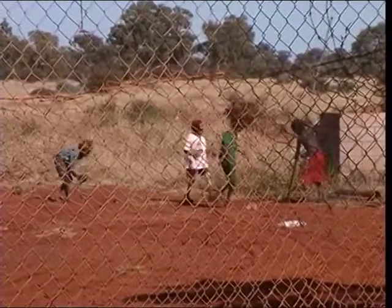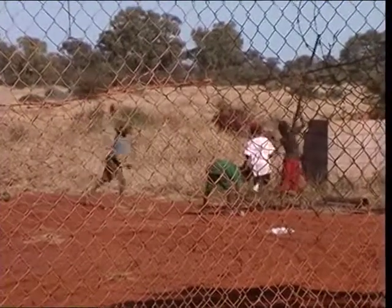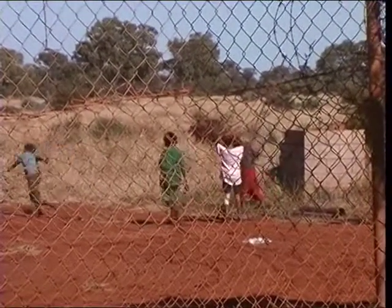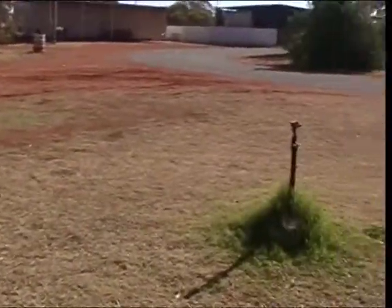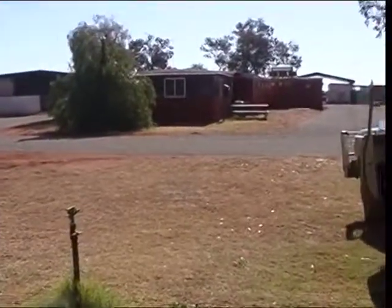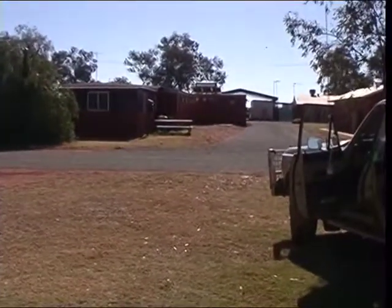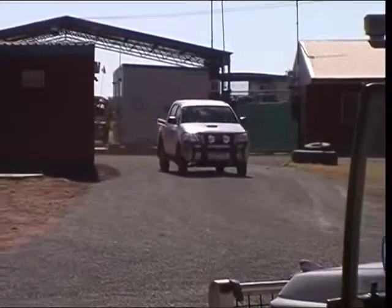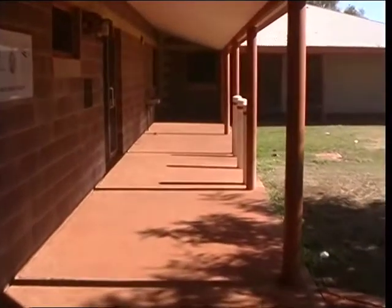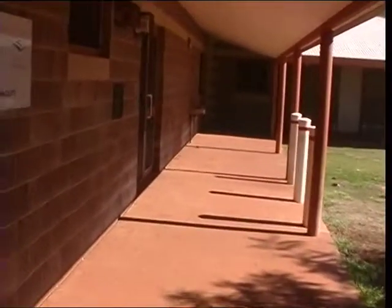Some of the local lads out wandering around outside our enclosure. We're all fenced in here in the donga with all the cabins with surveyors and Whalens, like Whalen the wreckers. It's 229k, I think, to Giles. This is the police station. There's nobody around.